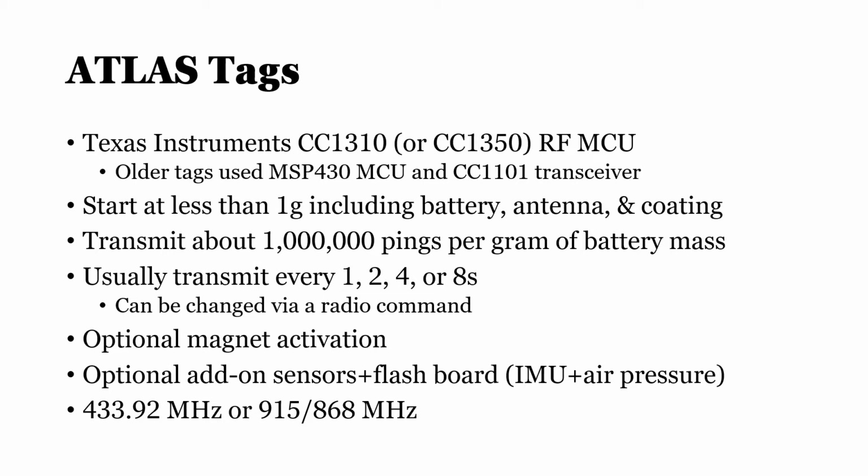We also have optional add-on boards with sensors and flash memory. Virtually all the current Atlas tracking tags transmit on the 434 MHz band, but we also have tags for the 915 and 868 MHz bands.